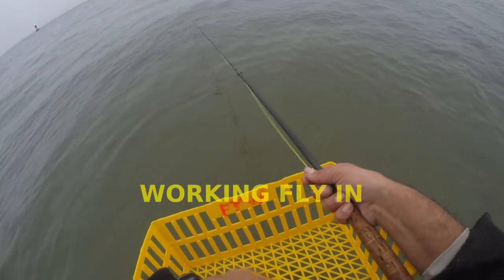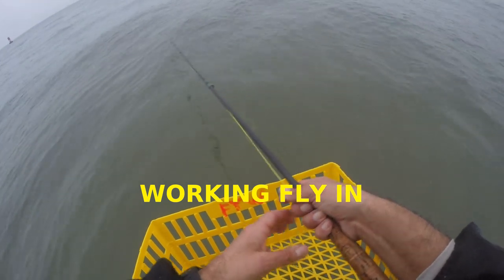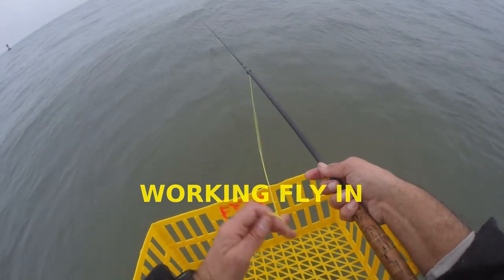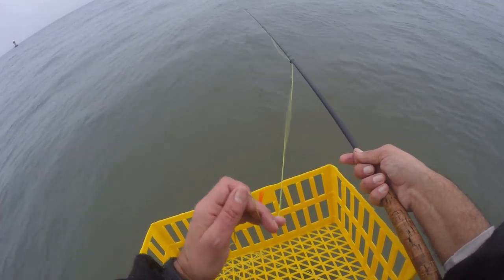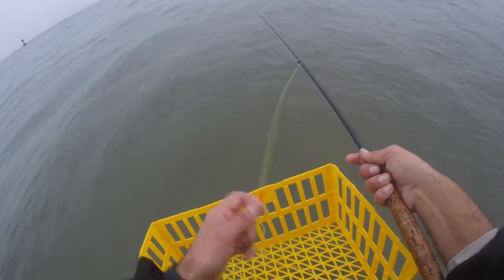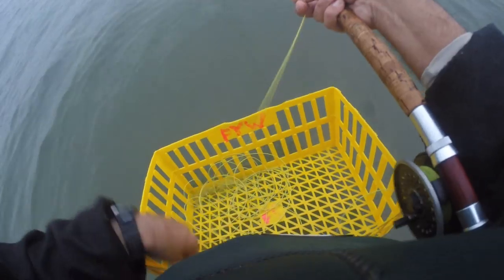And I'm just swinging the fly. A little bit of swing in the line. Just working it through nice and slow, and fast sometimes, and medium. But just kind of swinging it through and working it back.